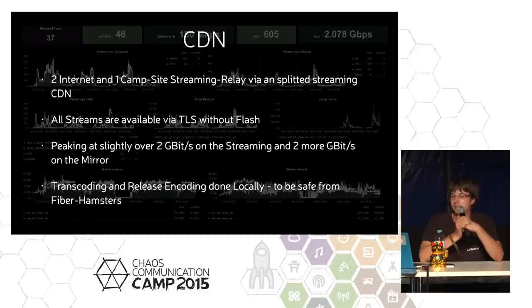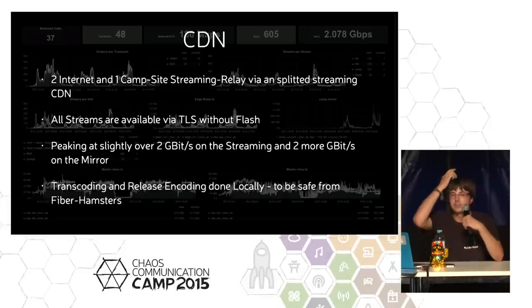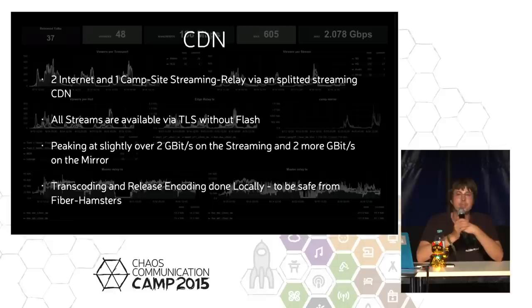And we did split routing and a split system, so that people watching on the campsite got their traffic from the relays here, and people watching from the internet got their traffic from there. This year, we used HTTP all the way down, so all streams were delivered via HTTP, and this enabled us to offer TLS, giving everybody the option to watch the streams via an encrypted connection, because encrypting everything would be the right thing to do. And this also meant that we didn't need to use Flash anymore, so we totally scratched that.